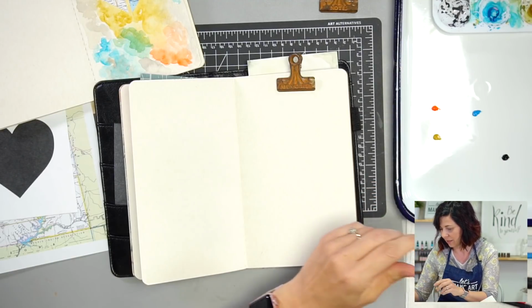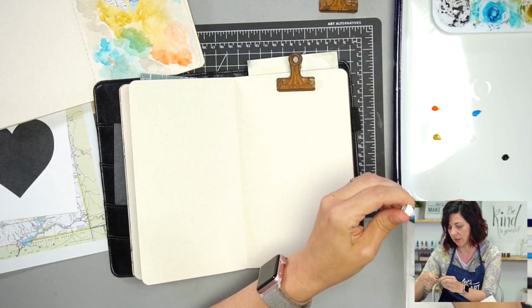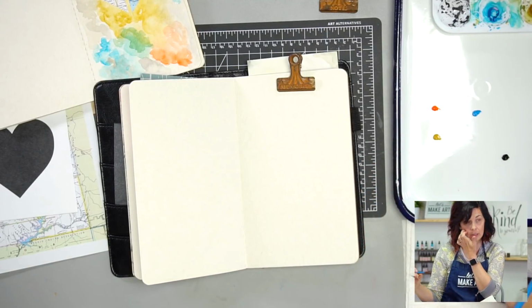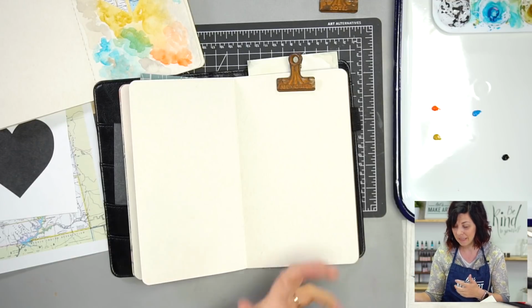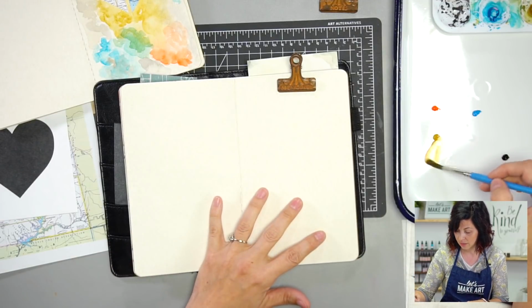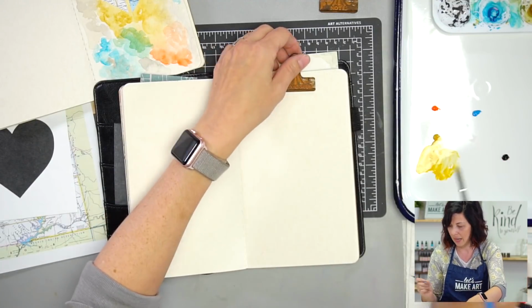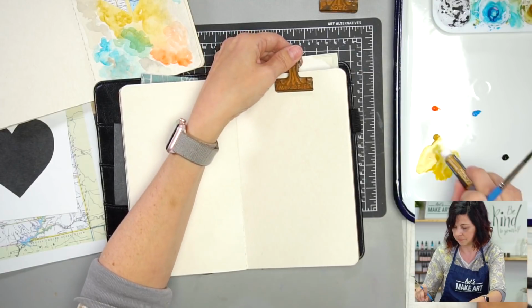Okay, so we got some color there with our gouache. And this Holbein gouache is just, I don't know how else to explain it besides delicious, because I also care about food. But it's delicious. Like the color is just delicious. Is that gold? Yeah, this is our yellow ochre.